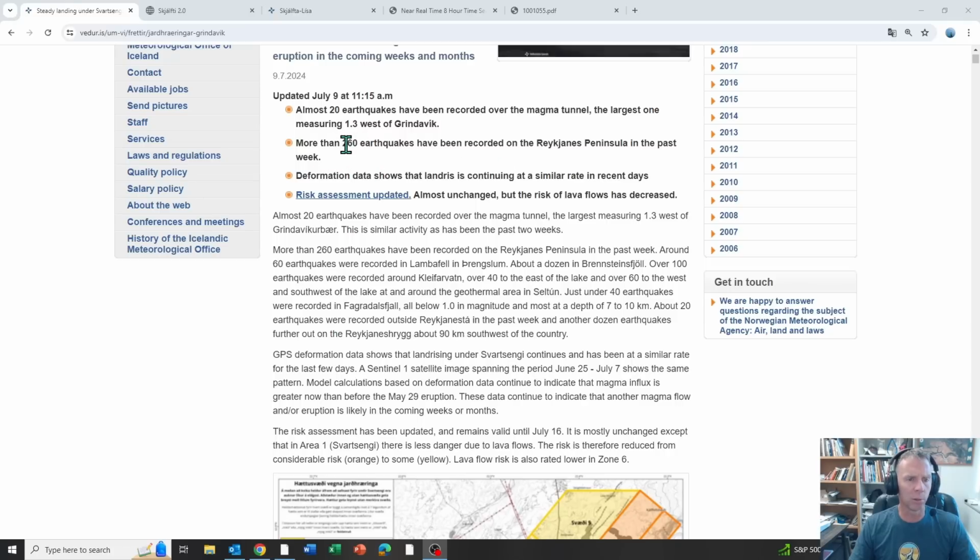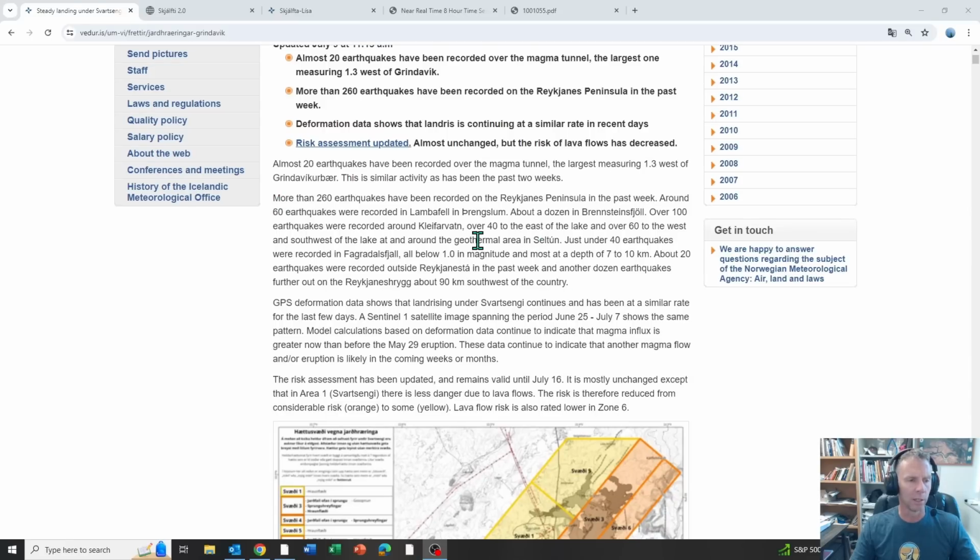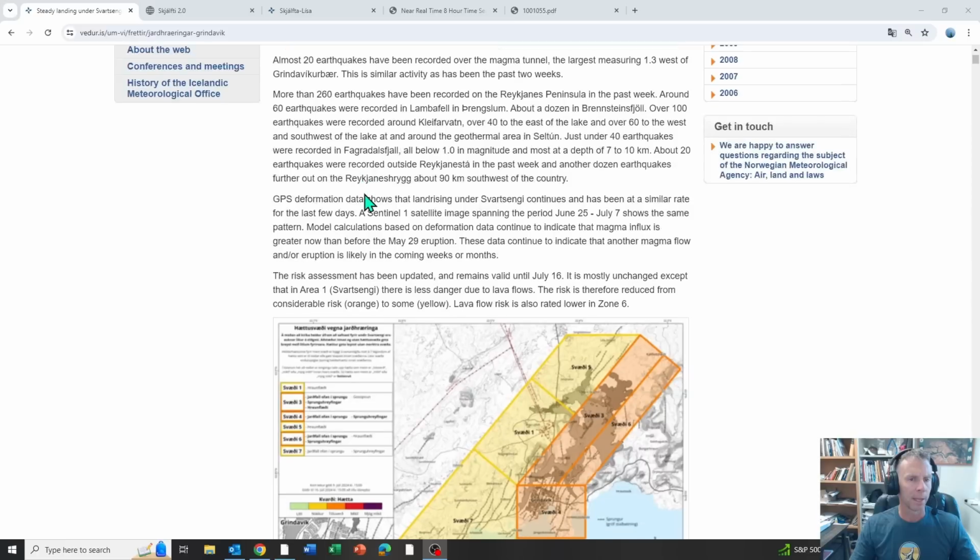In the past week, about 260 earthquakes across the whole peninsula, which might sound like a lot, but I think if we looked at other periods of time in the past, years, even decades, that's on par with what you typically see. Deformation data shows that land rise is continuing at similar rates, and they did make a little tweak to the risk assessment map. So there was a 1.3 west of Grindavik, but again, nothing notable. That's a fairly small earthquake, just a one-off, if you will.